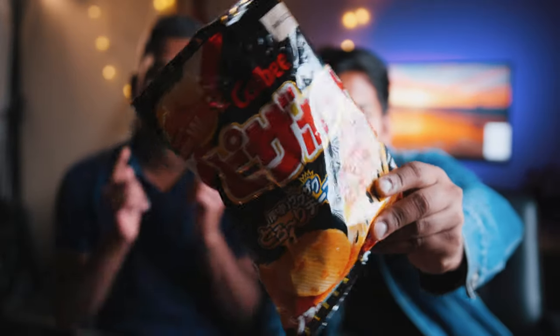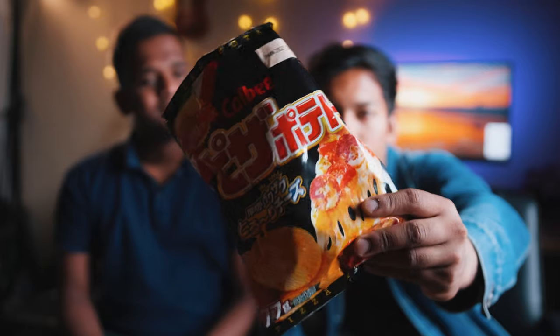Okay, guys, so now our next stop is... We already opened it because we couldn't wait. So, pizza potato. Pizza potato is one of my favorite. If you are drinking with your friends, this is what you wanna eat. It's got a lot of pizza flavor on top, basically the cheese and a lot of tomato, and it has a very good essence. That was mine.